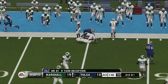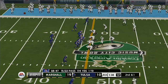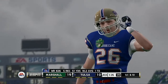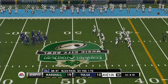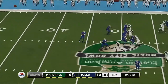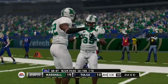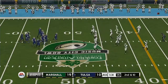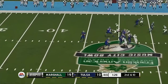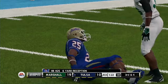Quick throw, out of bounds at the 45. The grab and out of bounds. It's first and 10. Ball on the 48. He goes downtown. Missed him. He was a little erratic on that pass, but there's no denying that he can really hum it in there. Zips it to the back, and he's leveled at the 42-yard line.